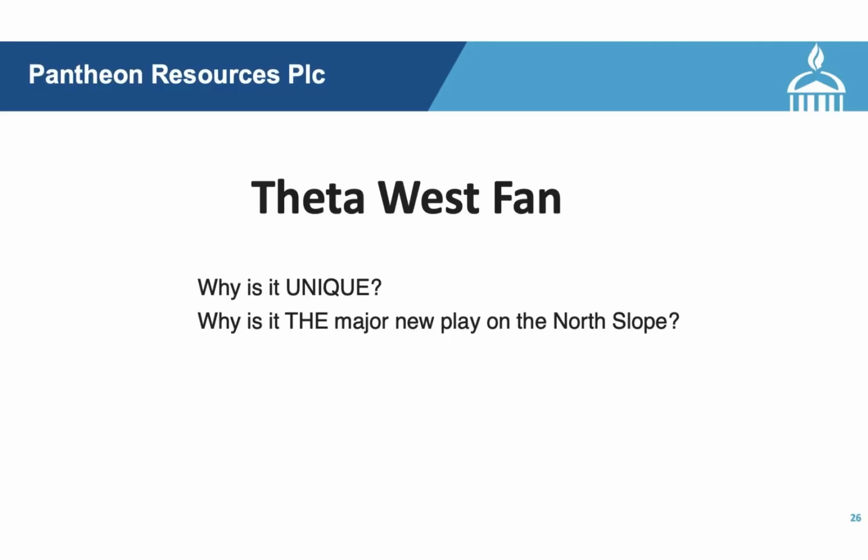in reservoir. The thing about the Theta West fan that is so impressive is the size of the area that has these attributes that are clearly indicating that this is a play that is charged with light oil over a vast area. That's very different than the other new plays that you've heard about on the North Slope. This is not a widely distributed series of individual pools like you have in the Nanashuk, scattered over thousands and thousands of square kilometers. This is a focused geologic system with reservoir that is charged with light oil.